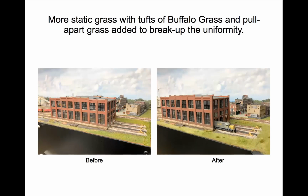This may not show up as well in the photos because of the size, but this shows where I replaced the ground foam with more static grass around the locomotive service buildings as well. And I had talked about using the pull apart grass and the buffalo grass to help break up the uniformity. You can see that in the after photo here where I've done that. So it doesn't look like a manicured area. It looks like a place that's just been left to grow over.